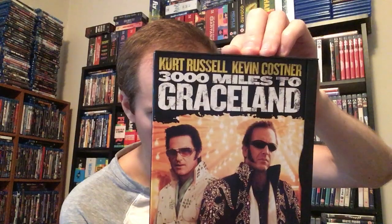It's got an anamorphic widescreen transfer from 2001, it looks like. 3000 Miles to Graceland. Kurt Russell's great. I wouldn't say Kevin Costner's great, but he has been really good in certain movies. I love Robin Hood. I don't know that Kevin Costner was great in it, but Dances with Wolves, unbelievable. In that other movie, it was a Shout Factory release, and it's an action movie with Kevin Costner. He plays some sort of military man, and that was a great movie too. I forget what the name of it is.